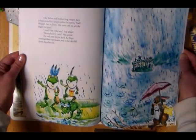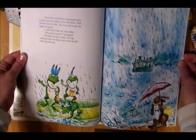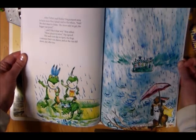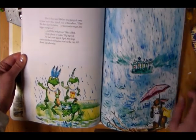After Father and Mother Frog jumped away to hunt more flies, Splash said to the others, "Nah, we don't have to listen. The more rain we get, the bigger our pond." "And I like it that way," Skip added. "More places to swim," Slip agreed. So each new day in April, the frogs continued their rain dance, and the rain fell day after day.